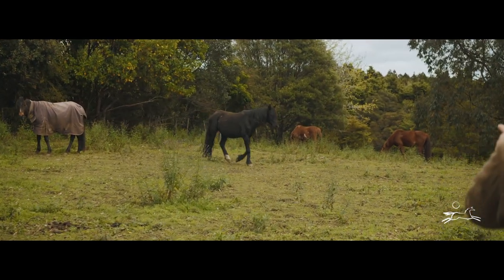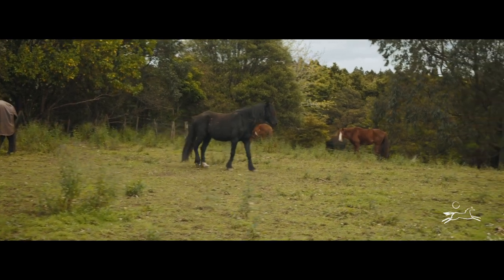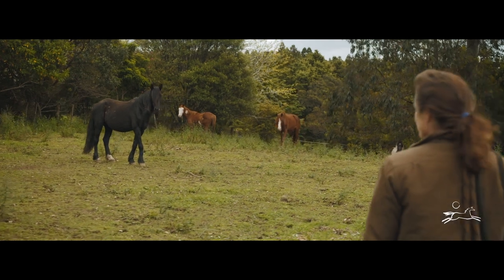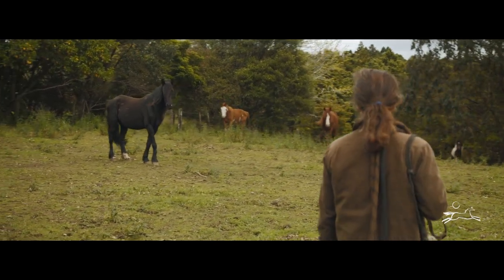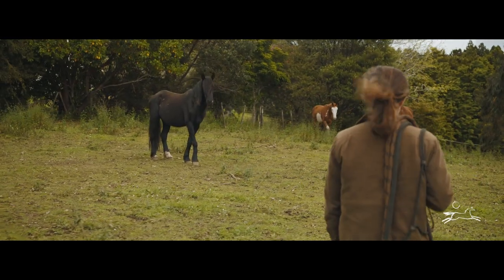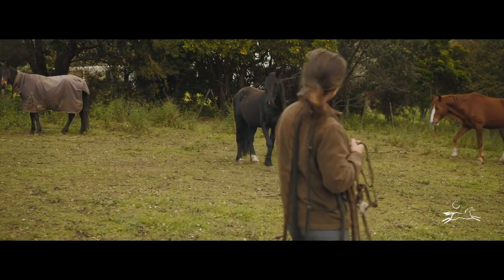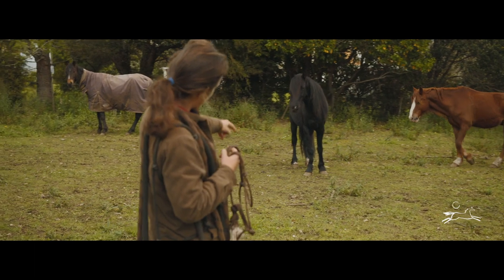So this is Boomerang here. I'm gonna go grab him. You can see that nice crooked leg even from here.